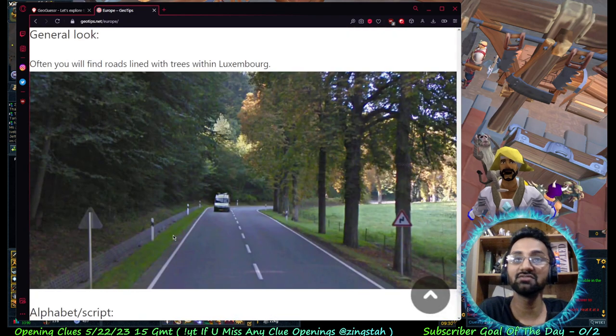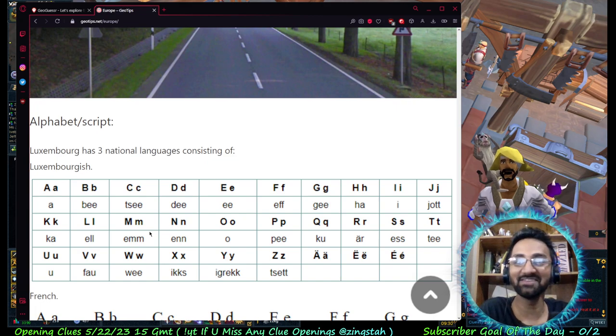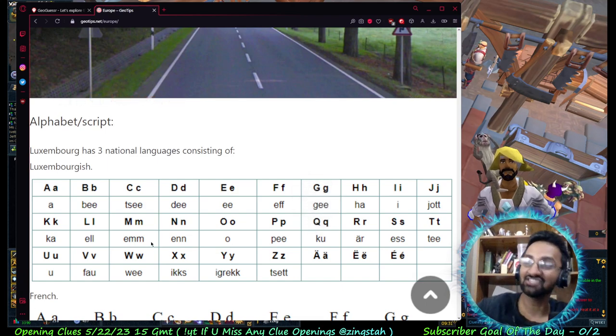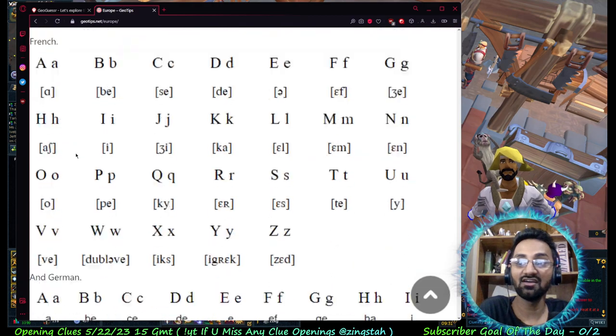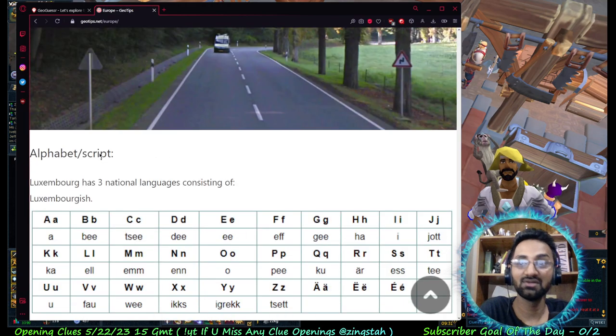Specific tree. Okay, general look. Often you'll find road lines with trees within Luxembourg. Those passing signs are just a suggestion anyways, just like speed limits. Luxembourg has 3 national languages consisting of Luxembourgish, French, and German. Domain is .lu. Luxembourg, okay.